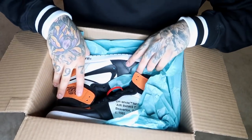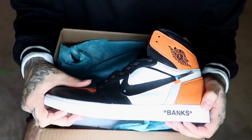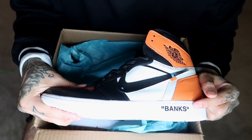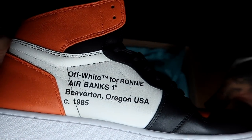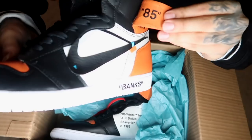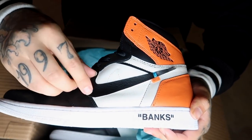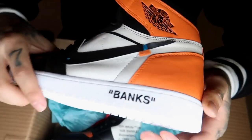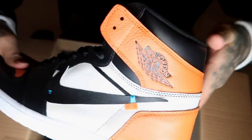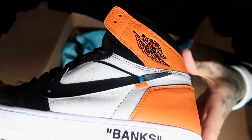Oh my God. Custom pair of off-white Jordan 1s made specifically for you know who. So here we have some custom text made just for me. Off-white for Ronnie Air Banks 1. Deconstructed inside flaps. Deconstructed check mark. Wow. Literally down to the very last detail. The detail on this is so crazy. I love it.